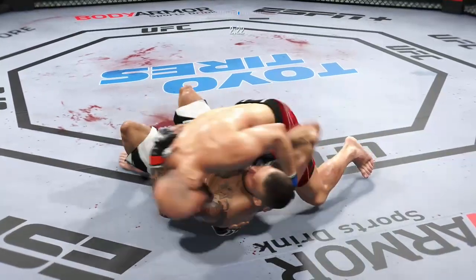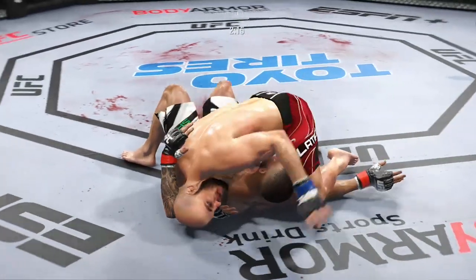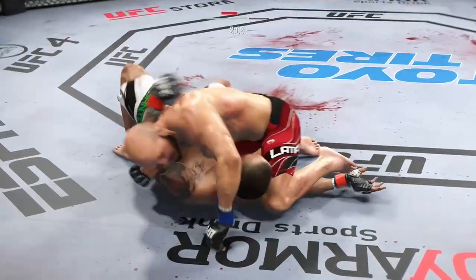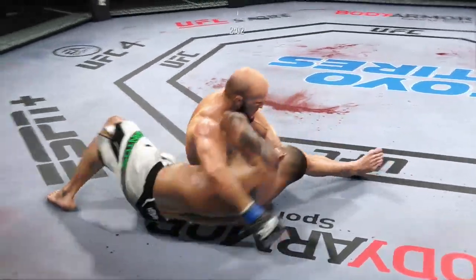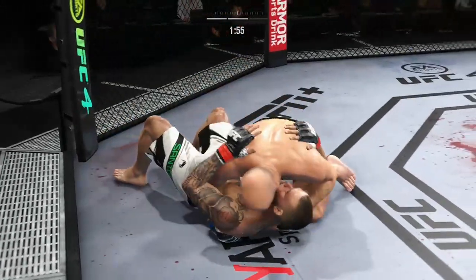Strong bottom work here, staying busy. Beautiful movement, hip work on the ground here, just outstanding with the transitions. He is not staying in one place on the ground. That's very important. All right, side control now. We'll see if he can advance position.